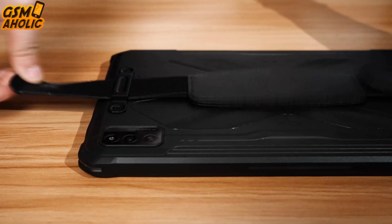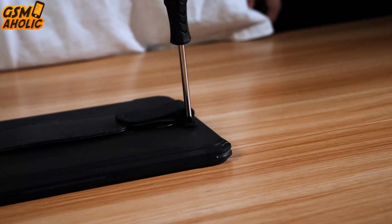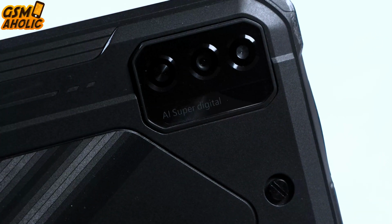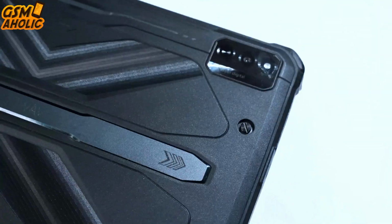Its 10.1-inch display makes it perfect for watching movies, playing games or browsing the web. Powerful hardware for the main task and an incredible 15,600 mAh battery that lasts for days make this tablet a must-have.